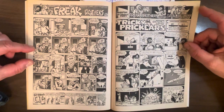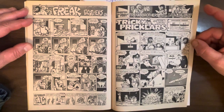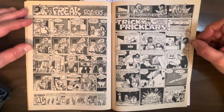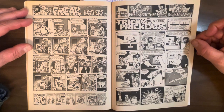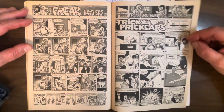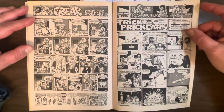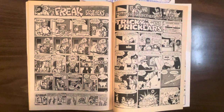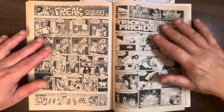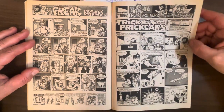Oh, here's a waterbed gag. Speaking of being topical, I like this. We get another Tricky Prick Ears strip. In this one, Tricky Prick Ears has to stop these hippie radicals from blowing up the Statue of Liberty. And he succeeds. Excuse me. Really like these.